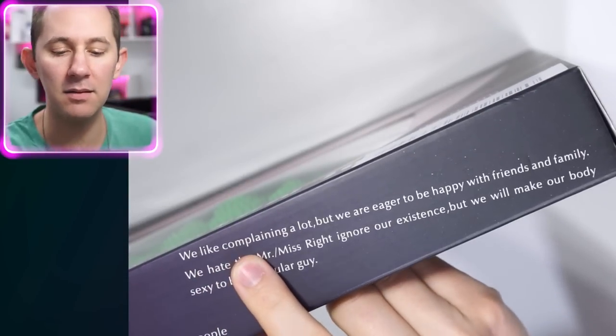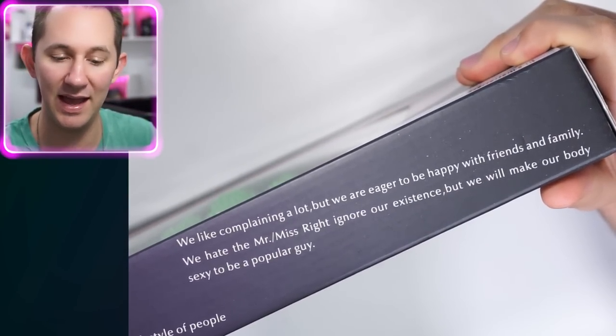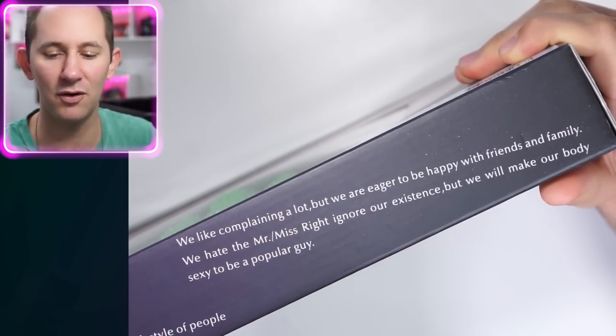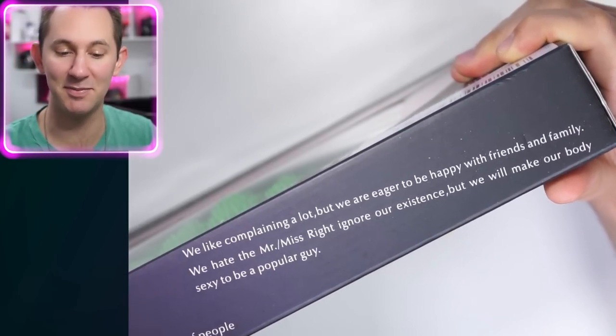Guys, look at the bag. Look at what this says right here. We like complaining a lot, but we are eager to be happy with friends and family. We hate the Mr. and Mrs. Right, ignore our existence, but we will make our body sexy to be popular, guy.